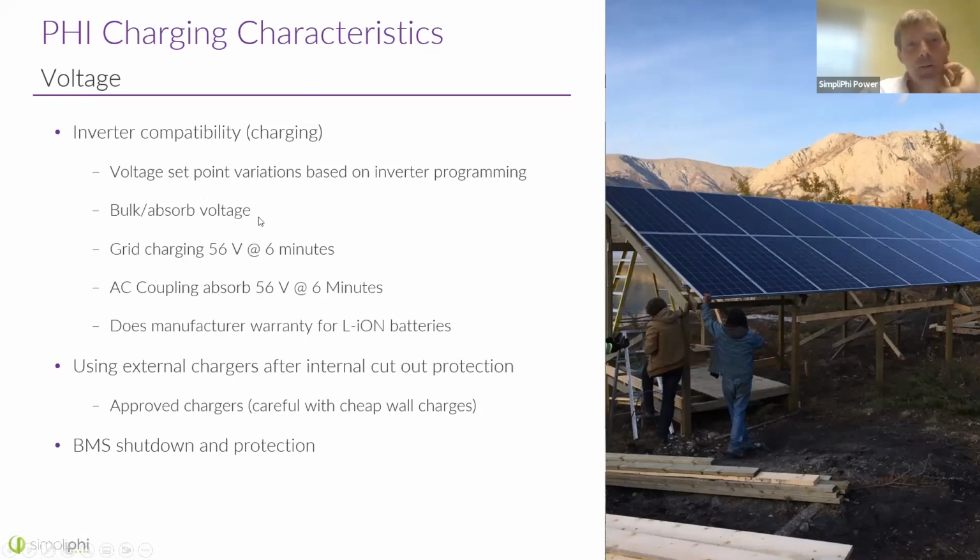They're slightly different depending on the system that you're using. The grid charging voltage is 56 volts. The AC coupling absorb, again, we're at 56 volts for 6 minutes. This shouldn't say 6 minutes on the grid charging, sorry about that.